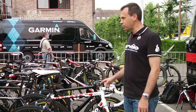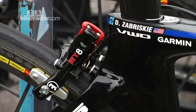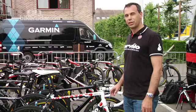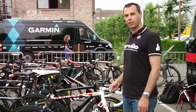Some of the riders will also be running the S5. And the S5 advantage is it's just super aero. So it's got a big advantage over anything else that's out there. And those riders that are happy moving back and forth between different bikes on different stages, you'll see them on the S5 some days. And then in the really high mountains, you'll see them up on the R5.